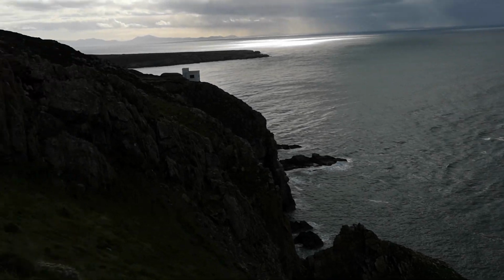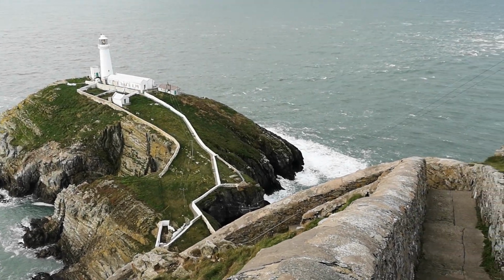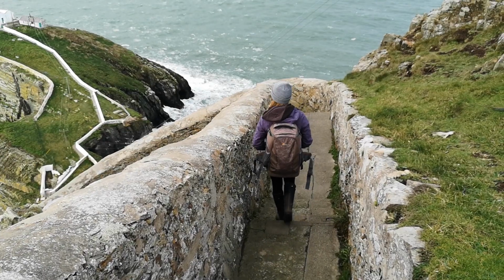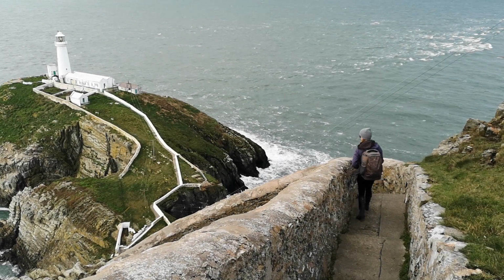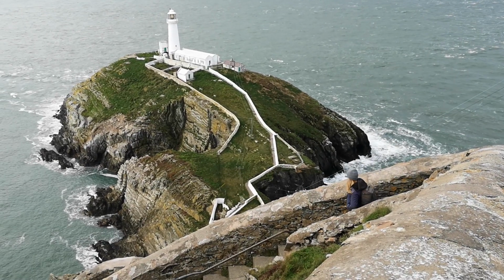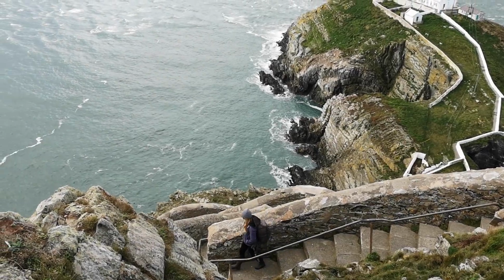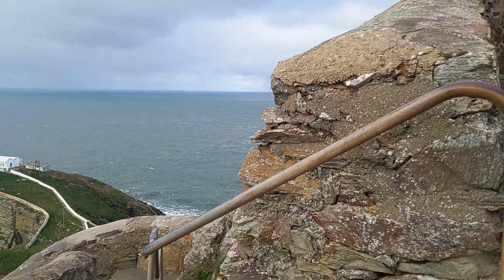We have been to South Stack a number of times, but had never actually walked down to the lighthouse, so we thought we would give it an explore. We didn't count how many steps there were, but as you can see, there were a lot.